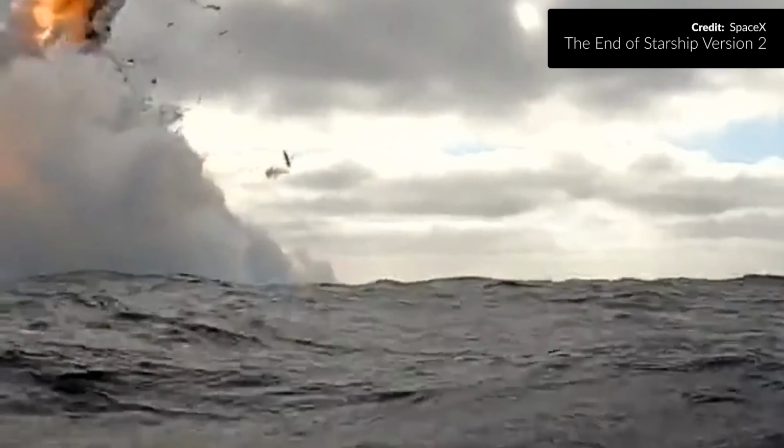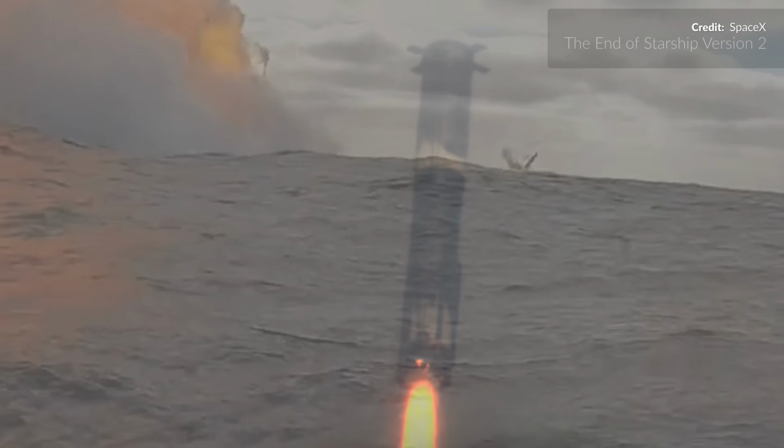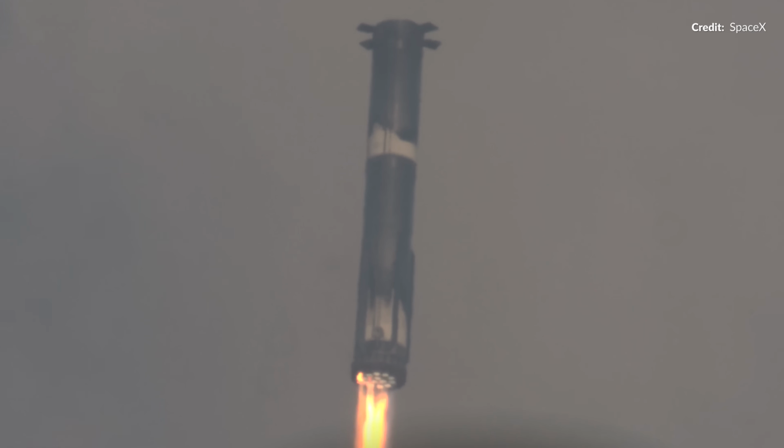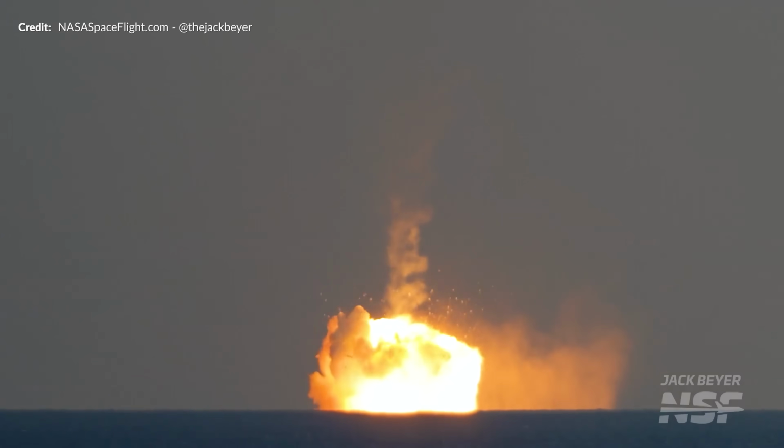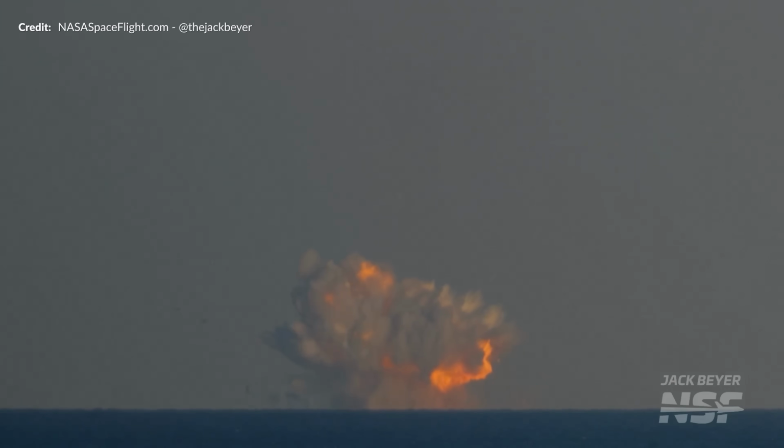I'll bet we get to see a compilation of all of these explosions in the future eventually. Well, isn't it just a shame that the incredible Jack with NSF was there to capture what SpaceX refused to show? With a terrific view of the horizon, it almost seemed to fall in slow motion after that perfect hover, and boom, an instant explosive end as it hit the ocean at speed. All of course absolutely intentional.